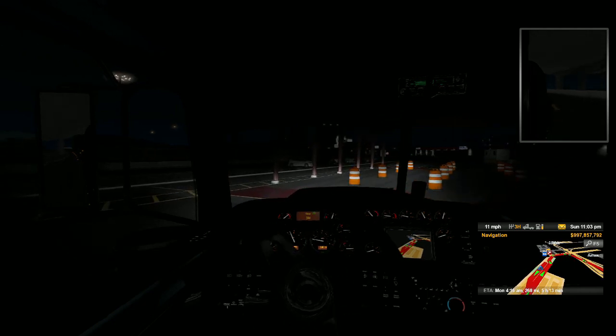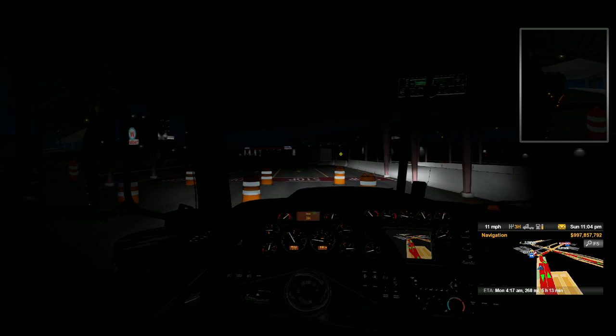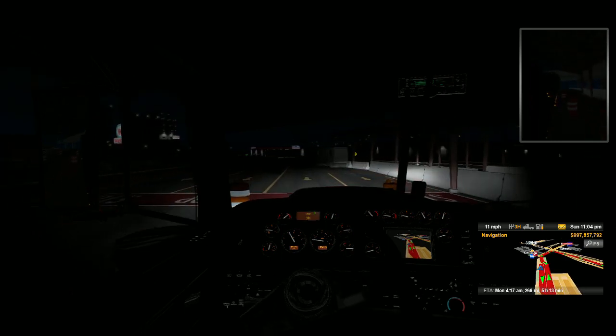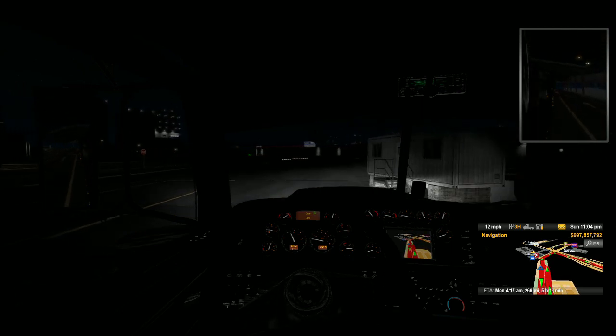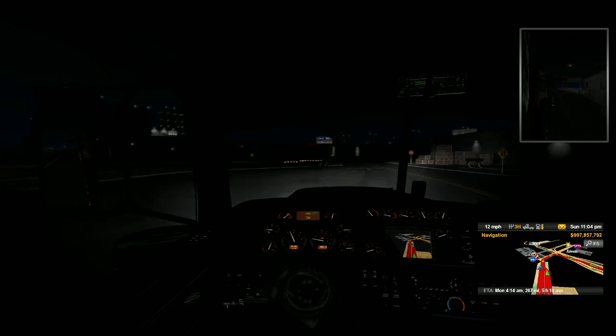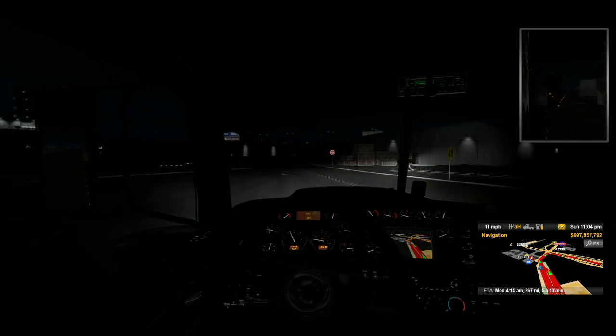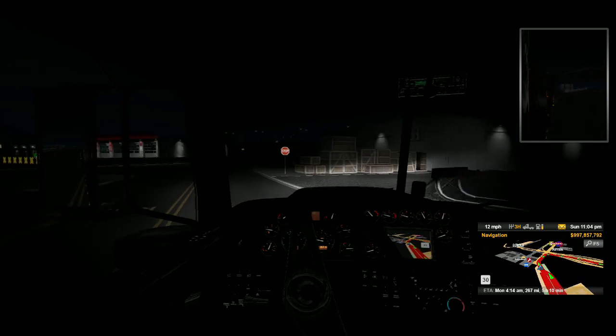Gotta squeeze in between these cones first. I wonder what would happen if you hit a cone. Would it just fall over, or would it actually damage your truck? It damaged your truck in real life, so that'd be pretty realistic if it was like 5% damage. I don't know, but I'm pretty sure we just took the wrong way out of the port of Seattle here. Whoopsie doodles, you're gonna have that.